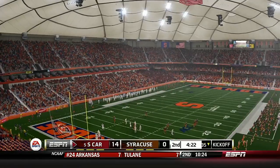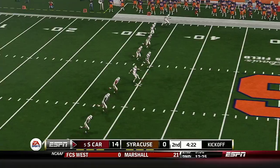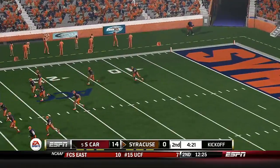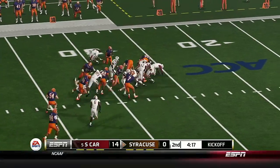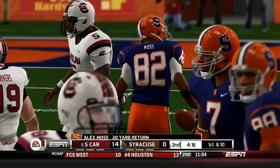Brad, I thought that was a textbook drive. I thought they did a really good job of showing balance, mixing the play calling with the run and the pass. Just an overall well-executed touchdown drive. Caught at the 8. He wasn't breaking that tackle. What a hit.